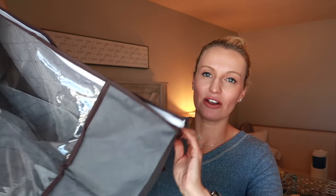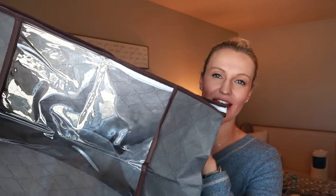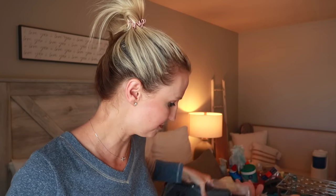So I thought a nice way to store them would be to put them in these little, I don't know what you want to call it, bins almost, or bags. So they are gray and they're huge, but you can see they have like a clear window so you can still see what is in them. I'm hoping to maybe declutter a few and all of them will fit into one, but it did come with a set of three. So worst case, we'll try to fit two of them up there. I'm not quite sure, but I did pick up those and those had really good reviews.